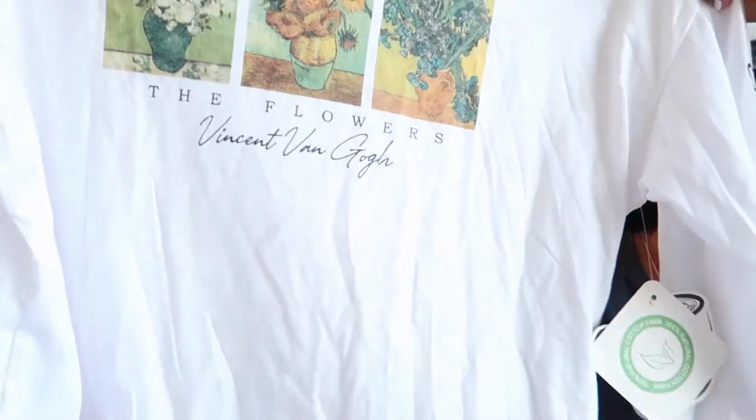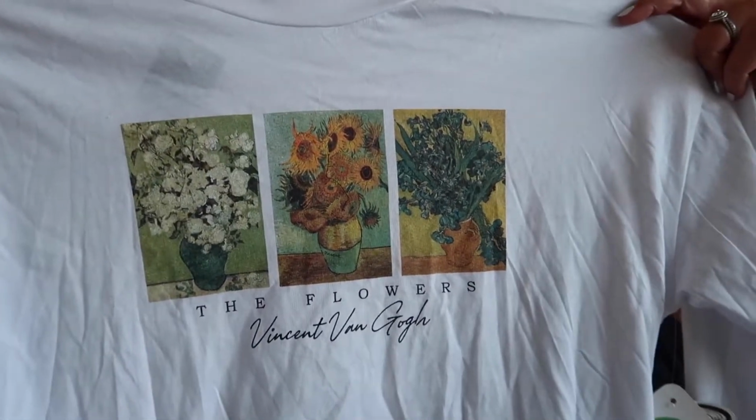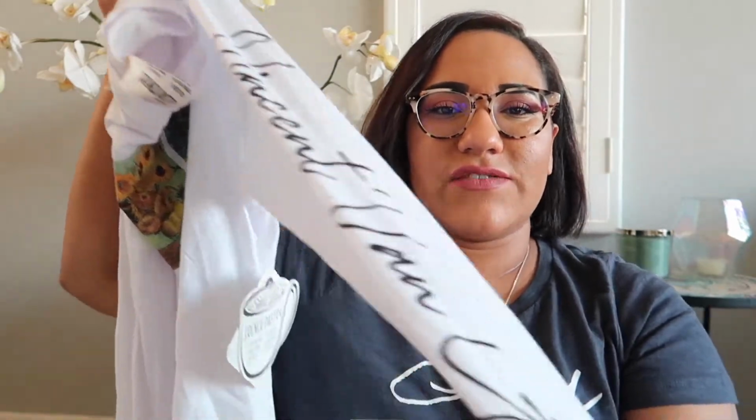And next is a white long sleeve. There is that there. And it says Vincent van Gogh. Those are some of his paintings. And then this sleeve also says Vincent van Gogh. I thought this was kind of cute because I almost could see it being sold like at a museum or something. So I kind of just liked that and had that kind of look to it. And then I do really appreciate art. I love museums, so I really felt like I had to get this one.